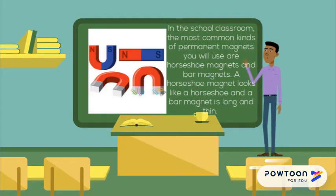In school classrooms, the most common kinds of permanent magnets you will see are the horseshoe magnets and the bar magnets. A horseshoe magnet looks like a horseshoe, and a bar magnet is a long and thin strip. Look at the different magnets in the pictures in this lesson.